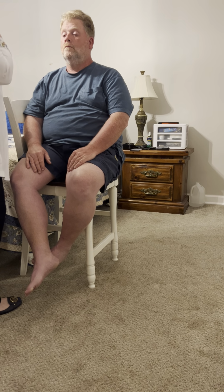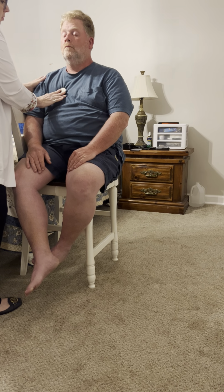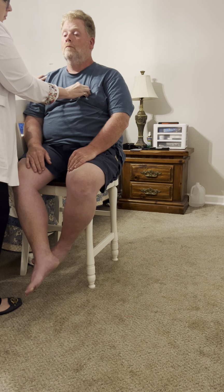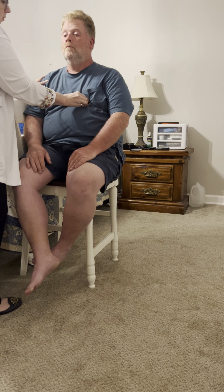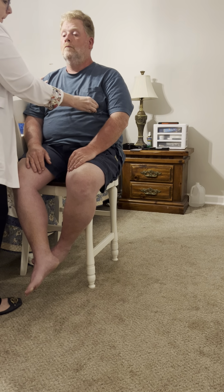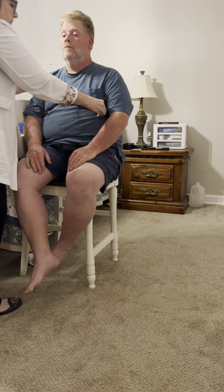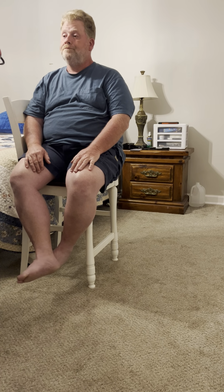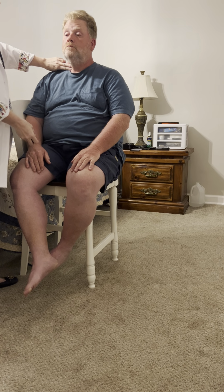I'll switch it to the bell and listen again for any bruits, murmurs. Aortic, pulmonic, Erb's point, tricuspid, mitral valve. Carotid artery.